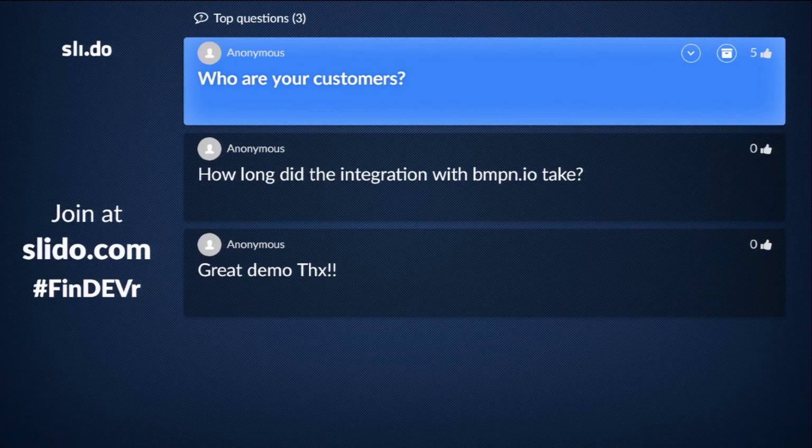Okay, next question. Who are your customers? Well, our customers are mainly banks or fintech startups that want to provide an added value on their securities accounts handling. So we can analyze, visualize, and so on, all that data, and also perform automated processes. So fintechs and large banks are our current customers.